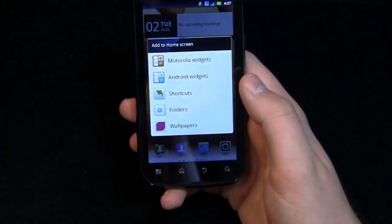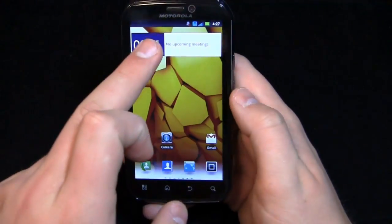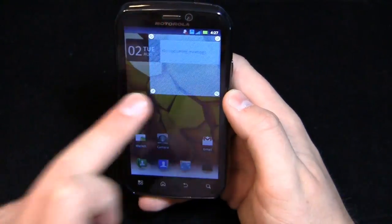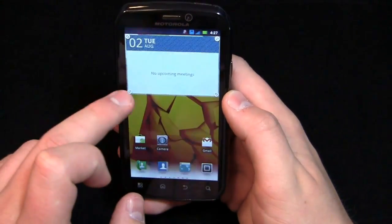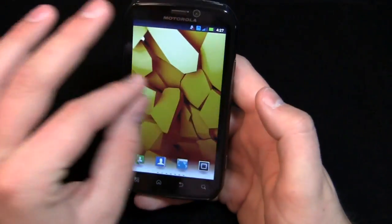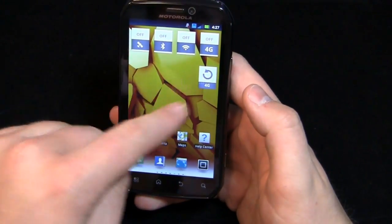I can add, of course, Motorola and Android widgets. And one thing I really like about Motorola's widgets is that they're customizable in size. So I can come up here to a Motorola widget, change the size around if I want to, and make the calendar look the way I want, make it a little bit smaller if I want to. So when you're dealing with one of the 7 home screens that come on this device, let's say you're dealing with limited space.